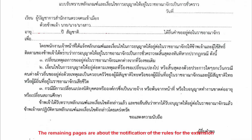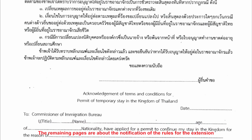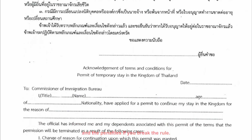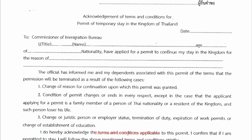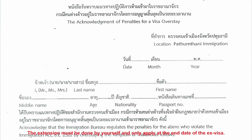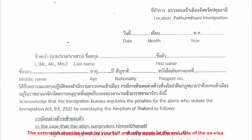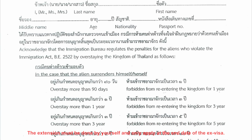The remaining pages are about the notification of the rules for the extensions and the penalties if you break the rules. You need to sign to confirm. The extension must be done by yourself and can only be applied for at the end date of the existing visa.